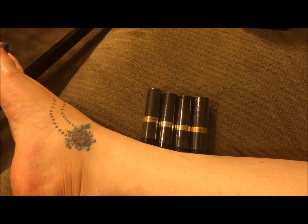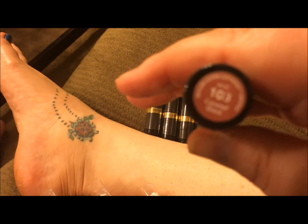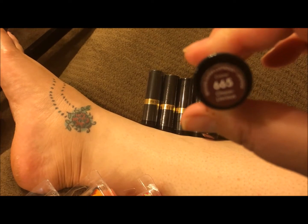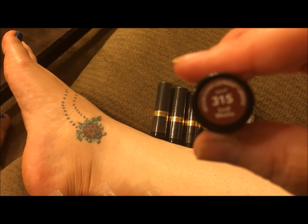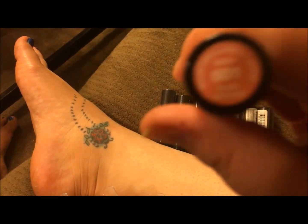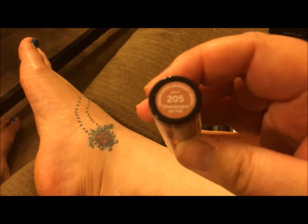The next one is Caramel Glacé. This one's also nice. It's Chocolicious. Iced Mocha. Nude Attitude. And Champagne on Ice.